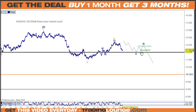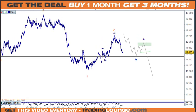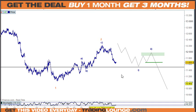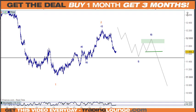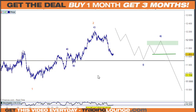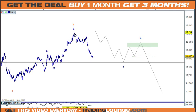So this ABC we've been working on for wave 2 here is the same as the crypto one. Obviously each market is different and each stock is different, and this is an index. This is the NASDAQ 100. But we counted an A and a B and 1, 2, 3, 4, 5. So what I'm saying here is that we can look at this as 1, 2, 3, 4, 5 for wave 1 and 2 here, and then 3 here, and then we'll need to get wave 4 and then wave 5.